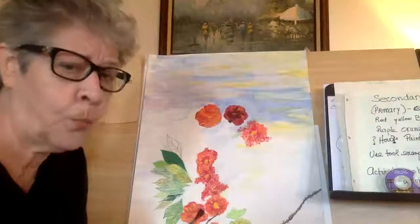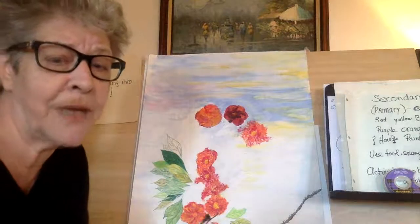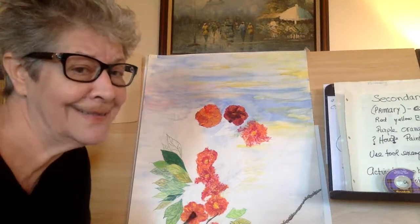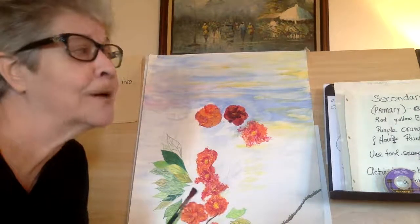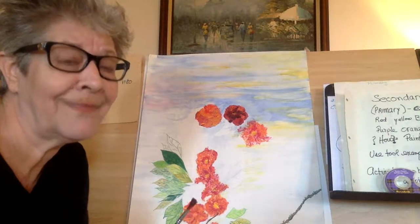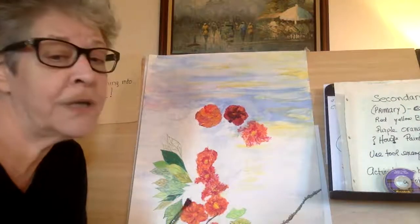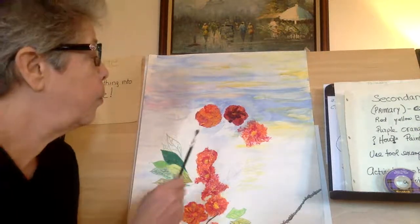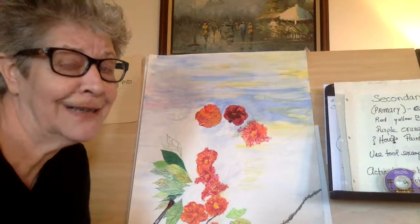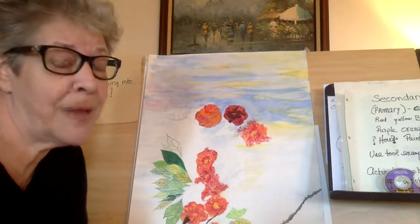So right now, we did some orange. What colors did we have to use to make orange? We used two primary colors. Our primary colors are red, yellow, and blue. What color makes orange? Yes, you're right. Red and yellow make orange. And then we did, how did we get the purple? We mixed red and blue. Red and blue make purple.